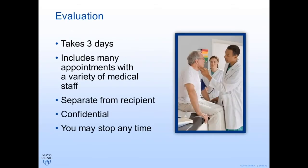That typically takes 3 days. It has to be done Monday through Friday, of course. It includes a variety of appointments. We have a multidisciplinary team that we work with. This isn't just a surgeon, a nephrologist, or coordinators saying it's okay for them to come forward. Everything is completely separate from the recipient. So the donor team goes down one path while the recipient team goes down another path, and we actually don't meet until we get to the day of transplant. Everything is confidential. So if a recipient would call and say, who is coming, where are things at, I don't want that donor to come, we don't tell them.